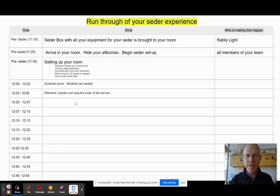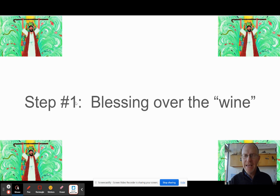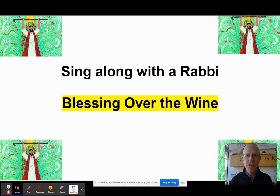All right, so let's move on. The first thing that happens at the Seder is the order of the Seder. That's just a singing piece with me. Next is the first blessing over our wine. There are going to be 4 blessings over the wine. The wine that we're going to use is some kind of mixture of cranberry juice and soda. When you come into the room, you're going to fill that up. Okay, so here we go.